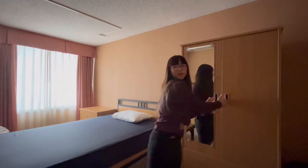And then you have your room. I've already pretty much moved everything, so it's completely empty. But you get your closet. You get a whole closet with drawers. So you get a lot of space. You get your desk over here. And you also get more drawers.